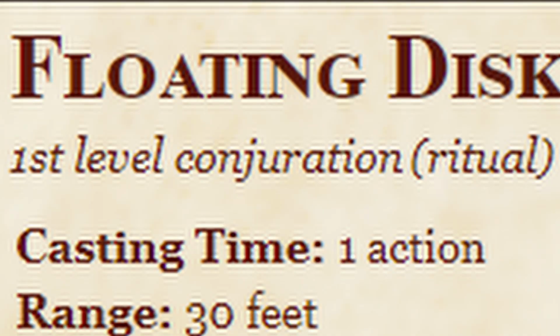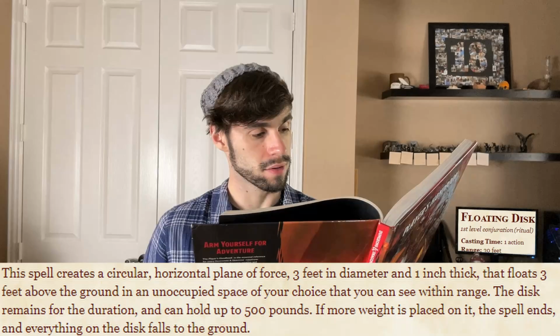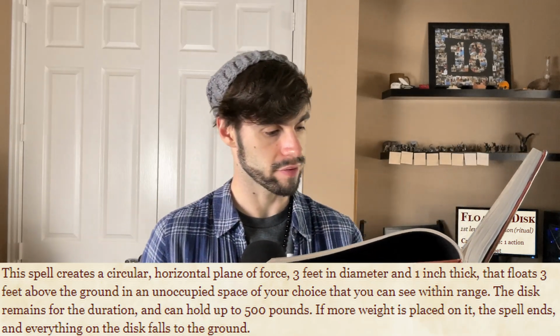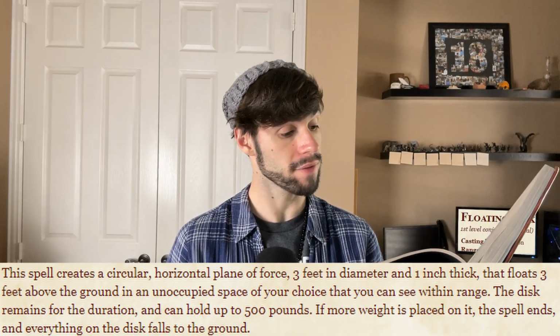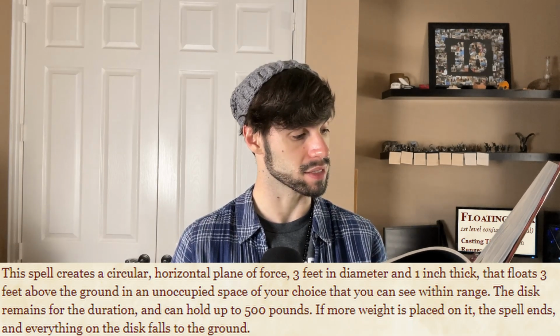First level Conjuration Ritual. Casting time of 1 action, range of 30 feet, components: verbal, somatic, material, a drop of mercury. Duration 1 hour. This spell creates a circular horizontal plane of force, 3 feet in diameter and 1 inch thick, that floats 3 feet above the ground in an unoccupied space of your choice that you can see within range. The disc remains for the duration and can hold up to 500 pounds. If more weight is placed on it, the spell ends and everything on the disc falls to the ground.